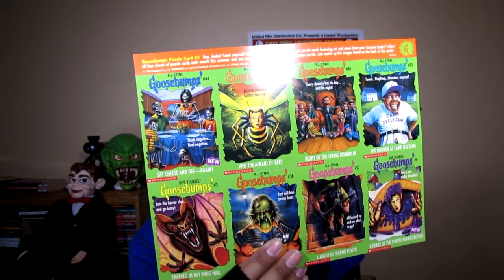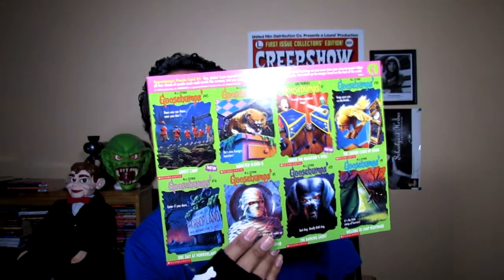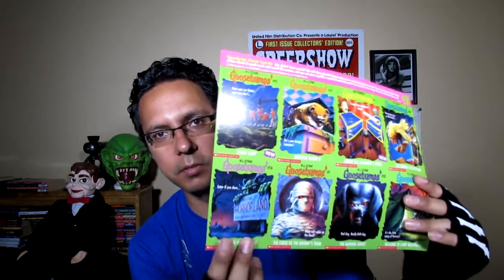This is puzzle card 2. See that? And it really runs the gamut for Goosebumps books. So you even have Give Yourself Goosebumps there, and it covers a lot of stuff, like even Say Cheese and Die Again, which is one of the last couple of Goosebumps books in the classic series. It's kind of some random stuff there. There's number 3, and there's another Give Yourself Goosebumps book there. That's actually one that I thought I had in my collection, but I don't. So I need to get that book. And then there's Under the Magician's Spell. It's really cool. And of course, One Day at Horrorland.